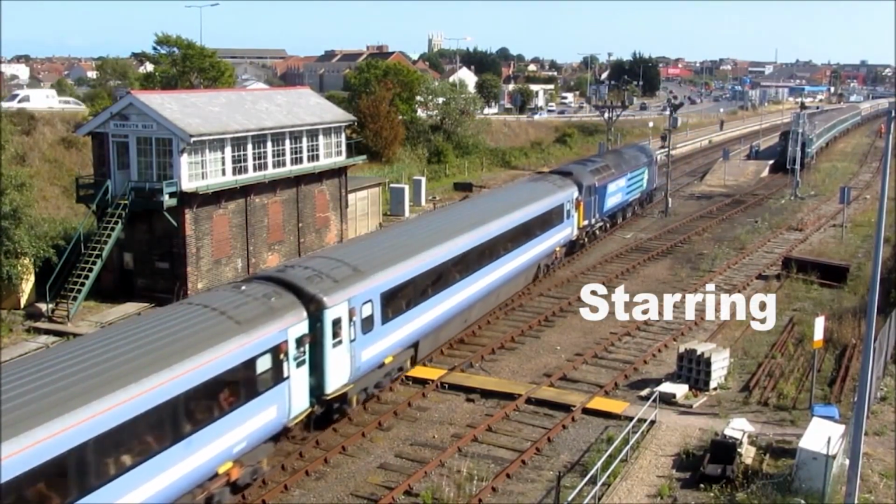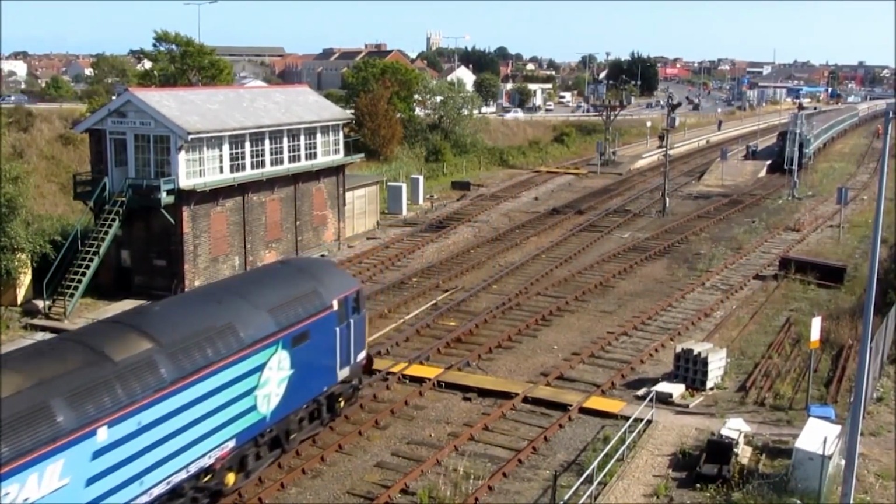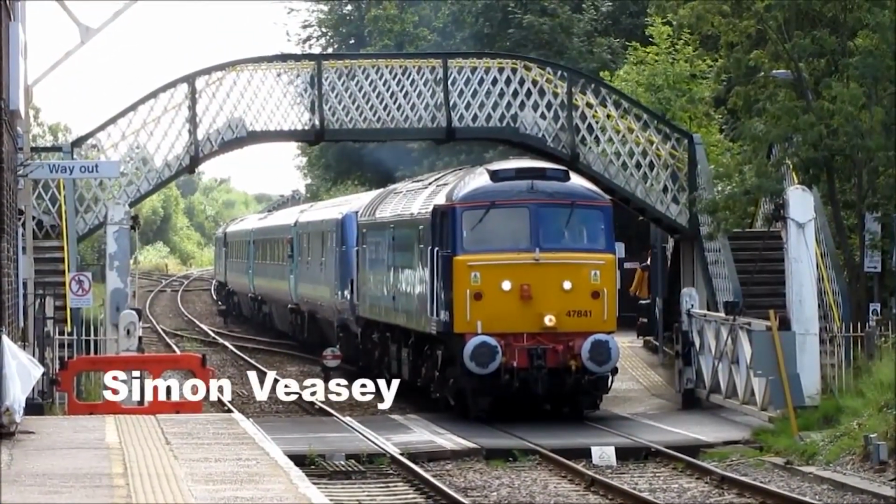Railriders and a look into Norfolk's railways. In this episode, we're going to be focusing on the Wherry Lines, which is the section between Great Yarmouth to Norwich and Lowestoft.